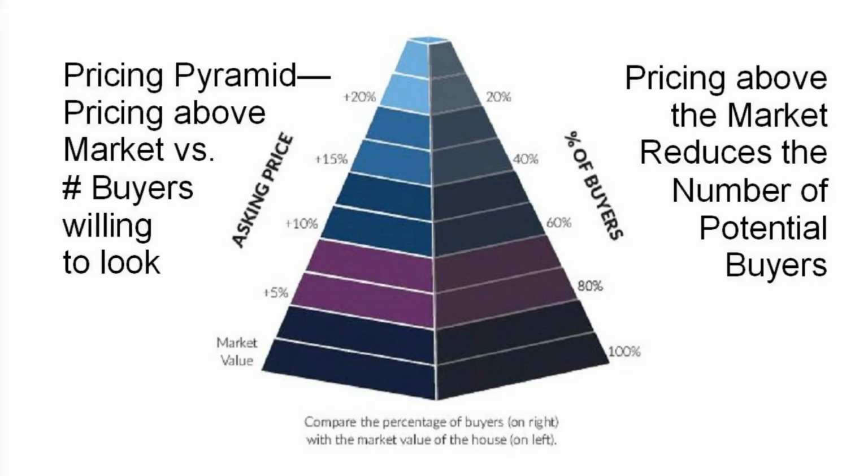I'd like to show you a pyramid now that talks a little bit about what happens when you overprice. It's called the pricing pyramid. What this graphic shows you is that if you price your house to the market, to the value where the market perceives the value and the price are equal, then 100% of the buyers who come through should be willing to buy that house, or make an offer on it, because they perceive the value and the price are the same.